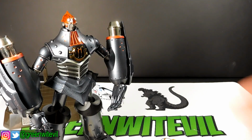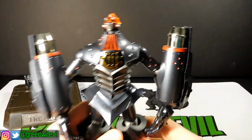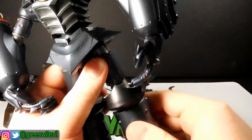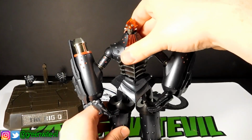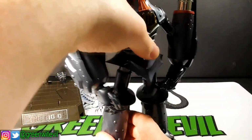You obviously can tell the difference in quality. This is legit here. This figure is awesome, but you do get a lot of detail. A lot of the joints can move, so you can pose him in any sort of way you want. He also can lock. He locks down so he can stand properly, because this is when you can have him for posing.